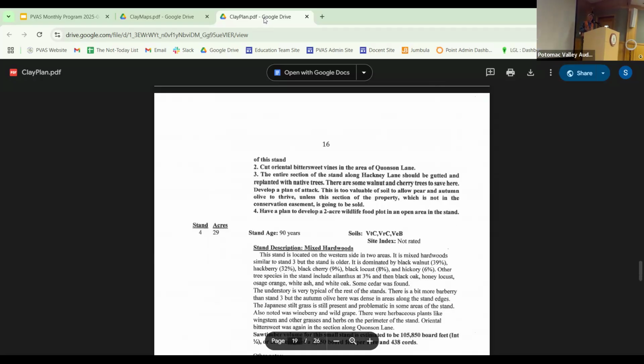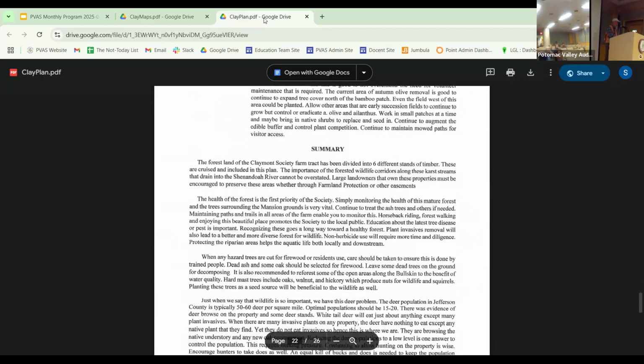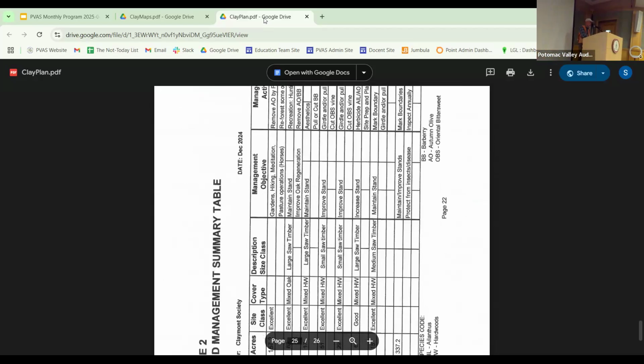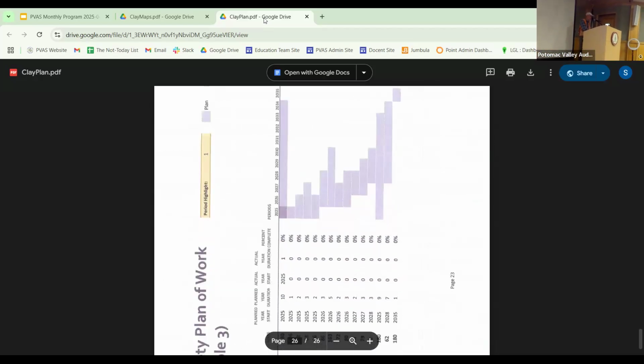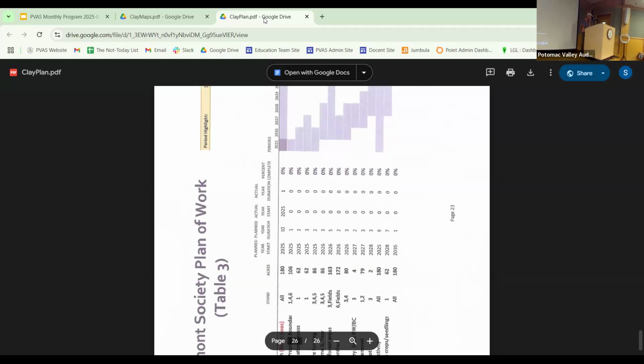and each stand has its own prescription. So you don't want to say, oh man, 180 acres, what am I gonna do first? Well, the plan of work here, there's your inventory page. Real quick, I'll just do this. You can't really see it sideways, but I guess I should have copied that over and turned it around.